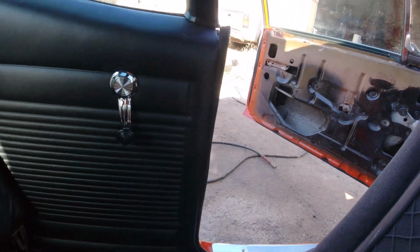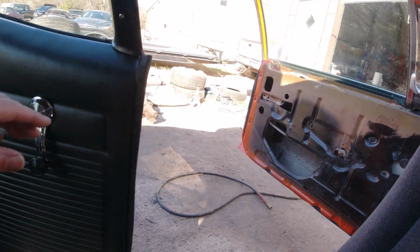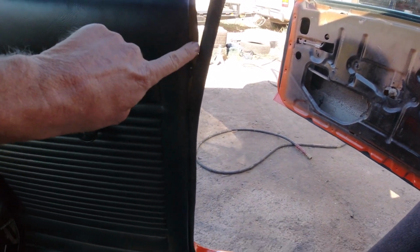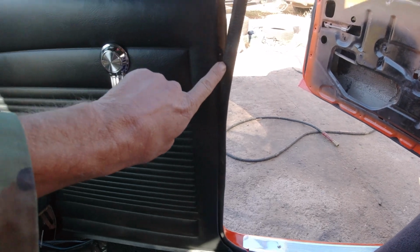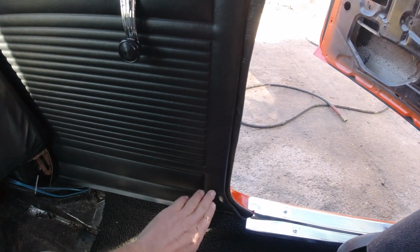Okay guys, I got this rear panel in here. It fit okay, except I don't know if it's supposed to stick out to the end here or not. I guess it don't matter too much.